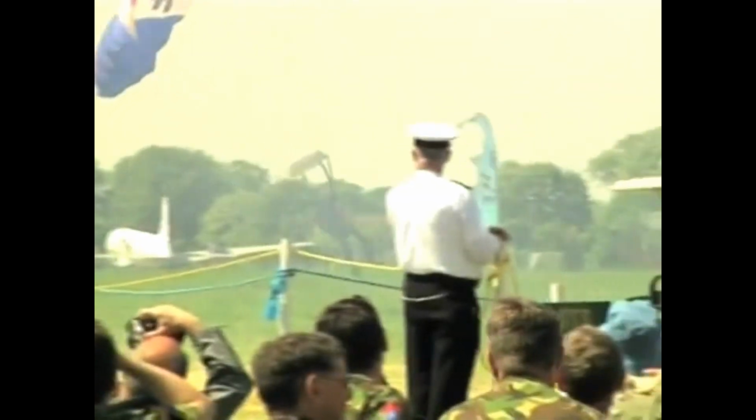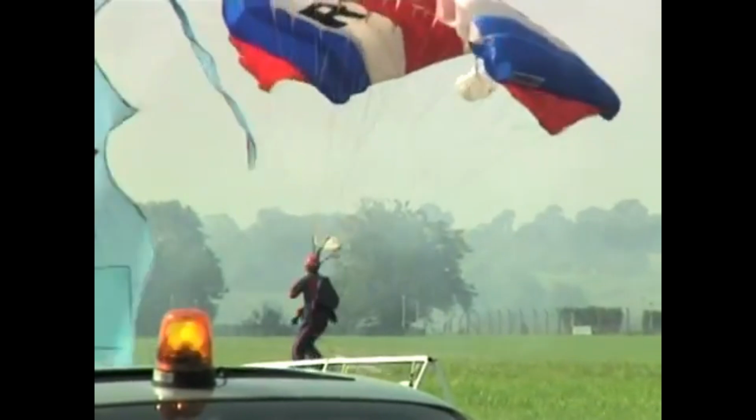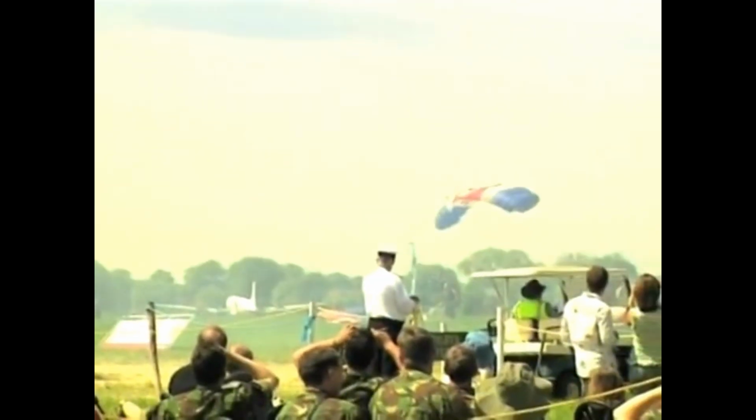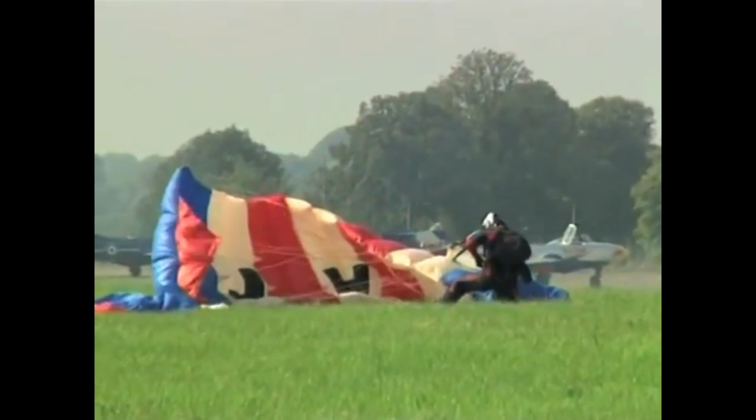Display parachuting is one of the most difficult types of parachuting and requires hard work, a high level of skill, and most importantly, trust in other team members and their equipment. The RAF Falcons are renowned for their ability to land in confined spaces under immense pressure.